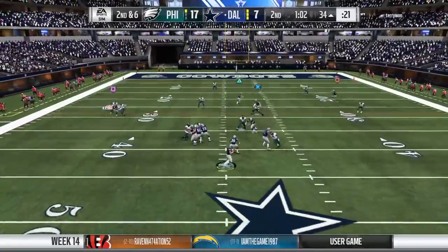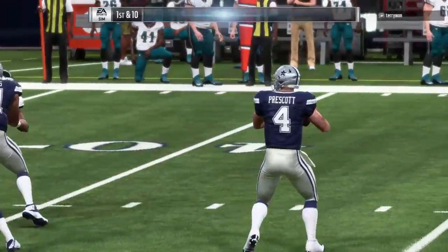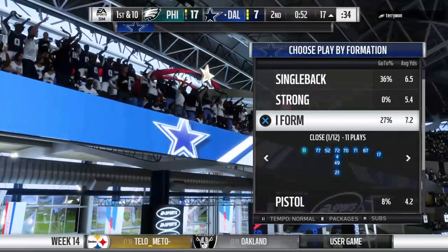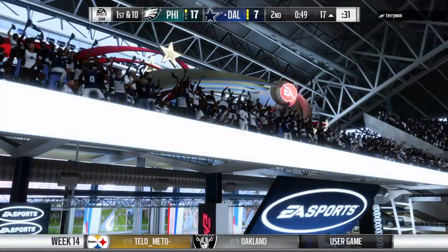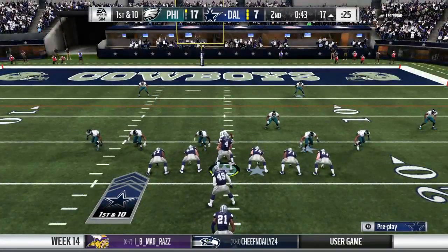A 2nd down throw for Prescott. And he finds a man on a crossing route. And inside the 20 before he's brought down. He's got his first catch here before halftime, and it goes for a 1st down. A first opportunity in the red zone for the Cowboys. They've got a 1st and 10 at the 17.